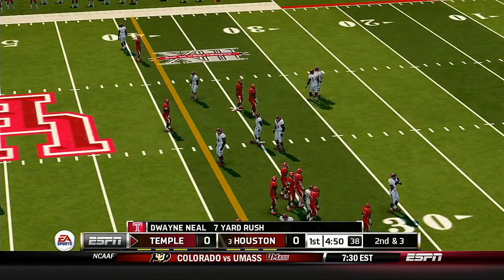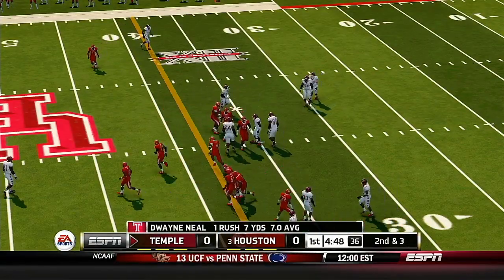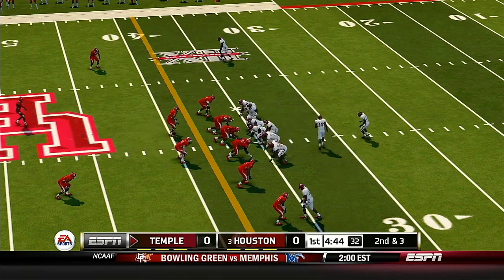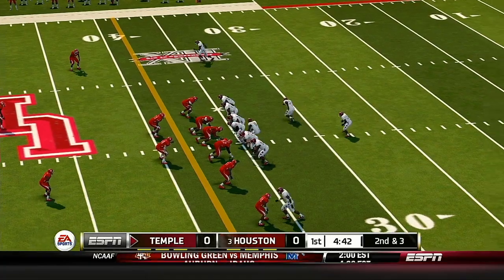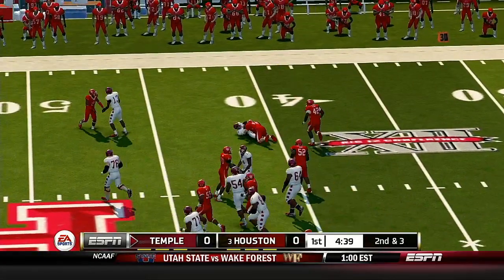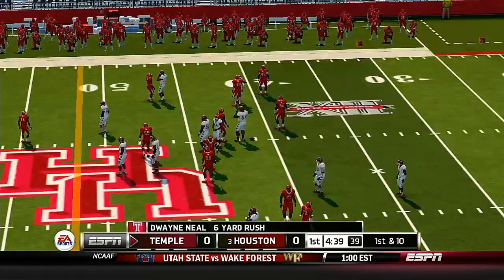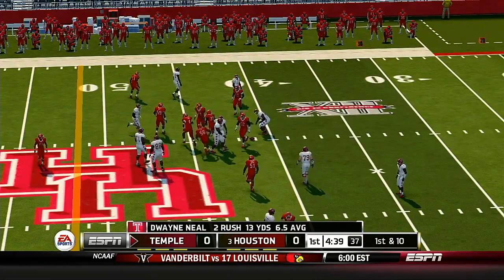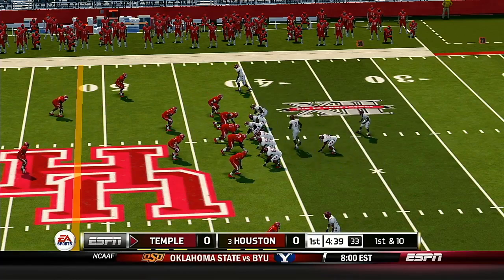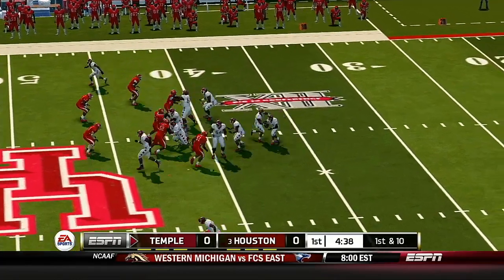Side run there. Neal gained 7 yards on that play. That'll bring up second and 2. Nice gain as he works to the right side. Decent gain there on the play by the running back, and that's enough for the first. Good running and a strong push to get into the second level of that defense.